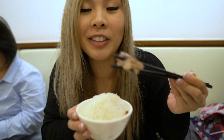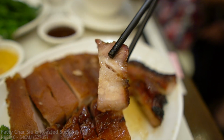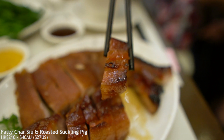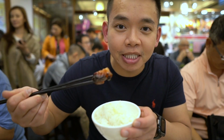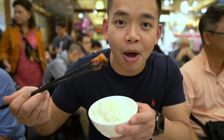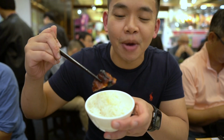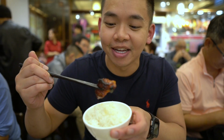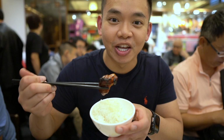Oh yep, that fatty skin, so crisp and oily. That's what I like. Alright guys, so we also got a side of fatty char siu. Check that out, man. You can see that fat just in between the meat. And I've purposely picked my most favorite part of the char siu, the little burnt ends. That is my absolute favorite part of char siu to eat. I can't wait to put this in my mouth right now. Alright, let's give it a go.